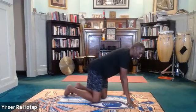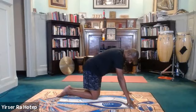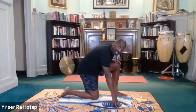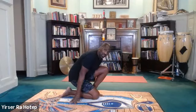Okay, switch to the other side. Okay, look at me, Bucky. Legs together. My left foot. This is my left leg. Okay. Then I'm going to sit down. This is my right leg. I'm going to sit onto my right leg. Then my hands are here.